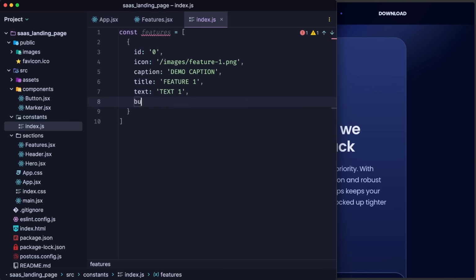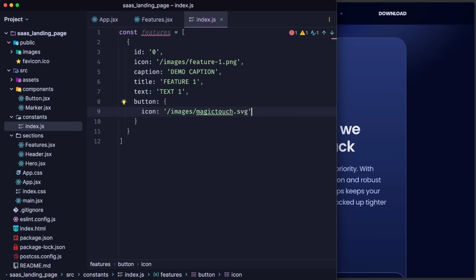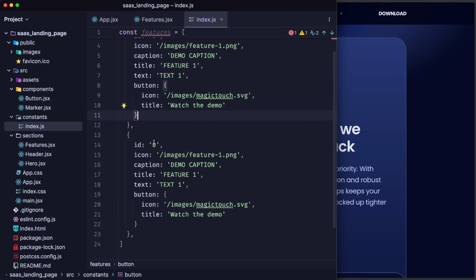It'll also have a button, which is an object where we can define the icon for the button. So it'll be /images/magic-touch.svg, and let's do a title of watch the demo. Okay, so this is how one of the features looks like. And now we can duplicate it right below. And the second feature will have an ID of 1, an icon of features 2, and of course we can just change the number for all of these.